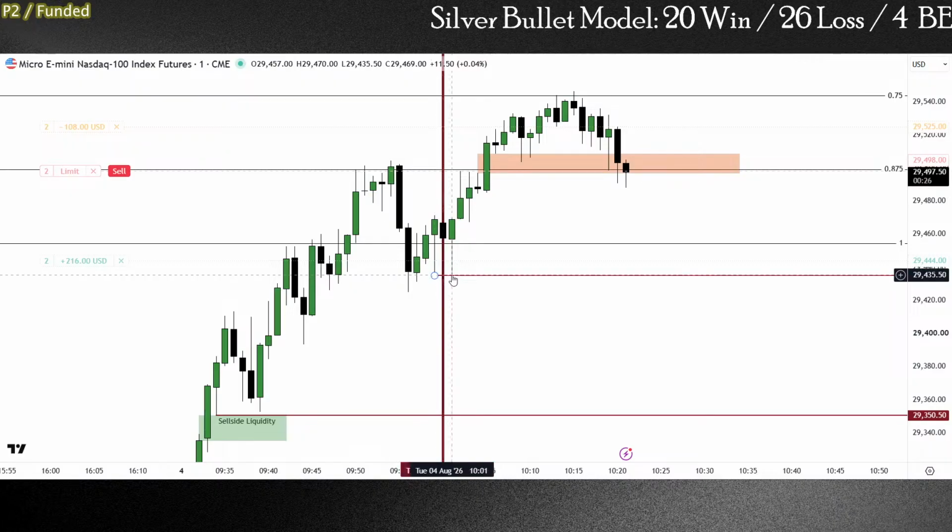And this relative equal low in here would be the next draw on liquidity. That sounds relatively easy, I would say, potentially. The next one will be here. That's a little bit more ambitious, but still maybe in the realm of possibilities. So we are meandering around in here. We went below it again, but the body came back inside of it, and still no close below it, which doesn't meet the criteria that I'm looking for. So I just wait. Still.